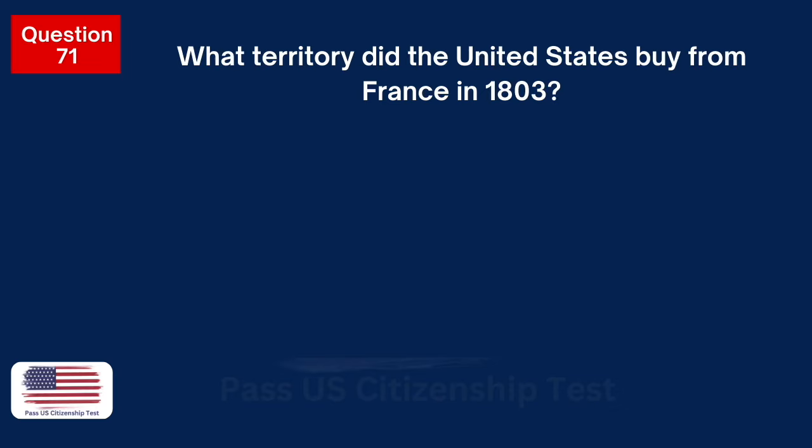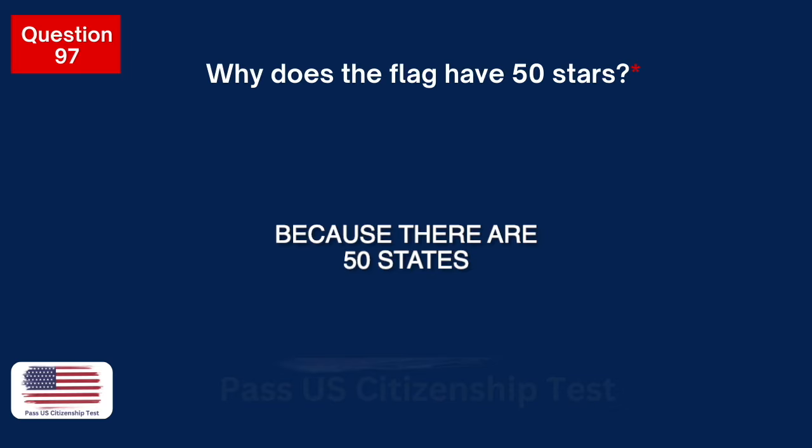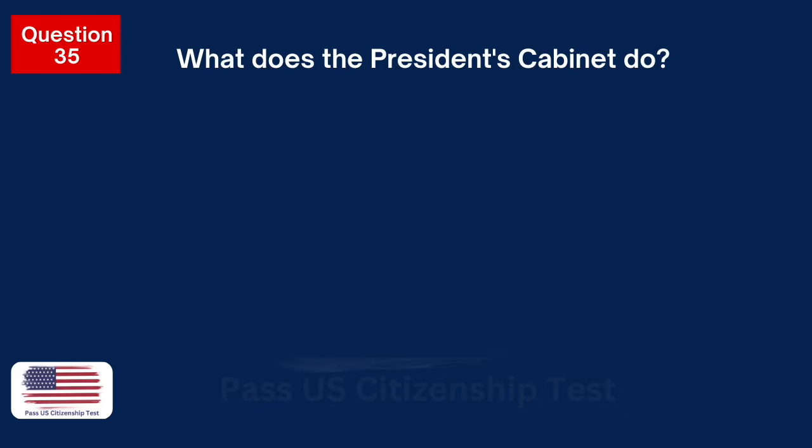What territory did the United States buy from France in 1803? The Louisiana Territory. Why does the flag have 50 stars? Because there are 50 states. What does the President's Cabinet do? Advises the President.